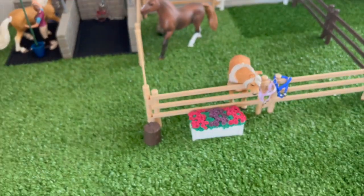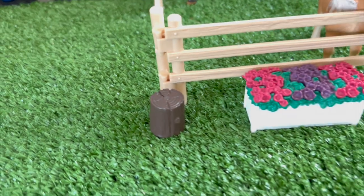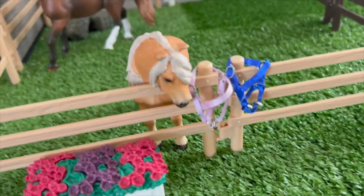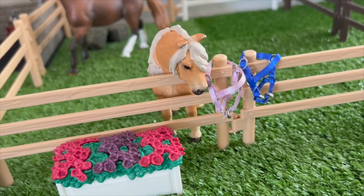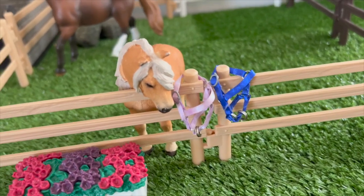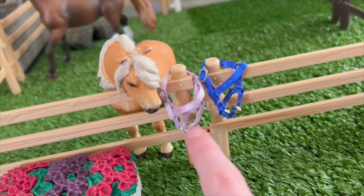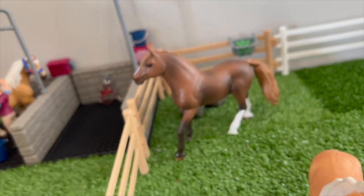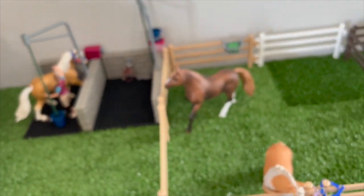So now we're on to the pastures. So out front of them, here we just have a little stump and some more flowers. And then here we have Nala, and she is my Icelandic pony mare, and she's the cutest girl ever. And then we also have some halters of the horses that are currently in here. So we have Nala's halter, and then we have this navy halter, which belongs to that horse. And then Rosemary also usually goes in this paddock, but she's obviously out right now.